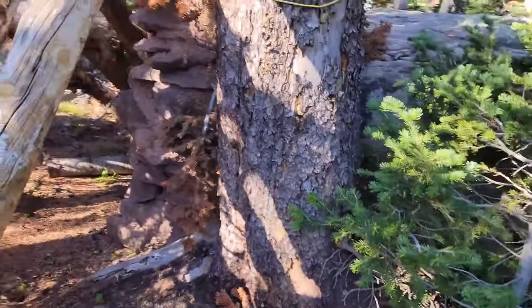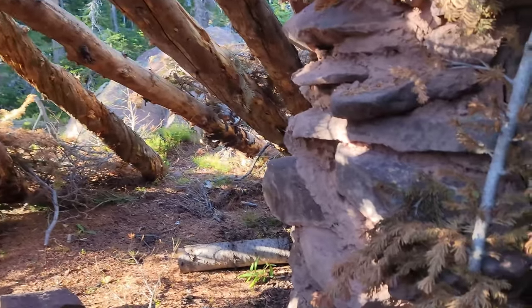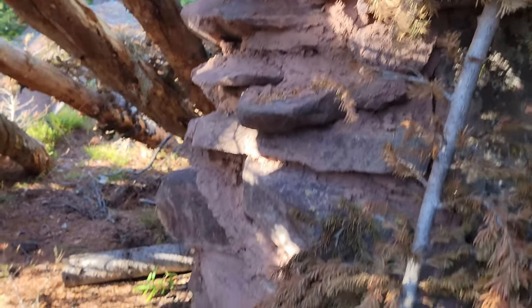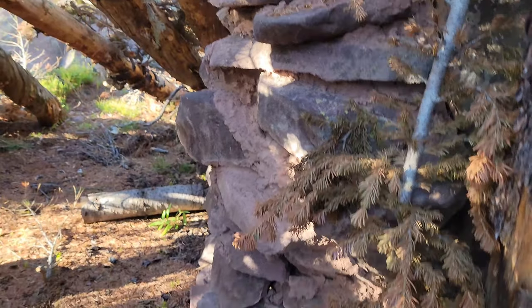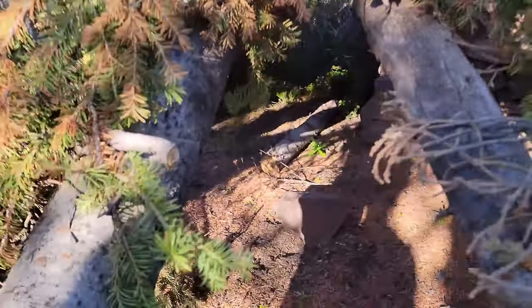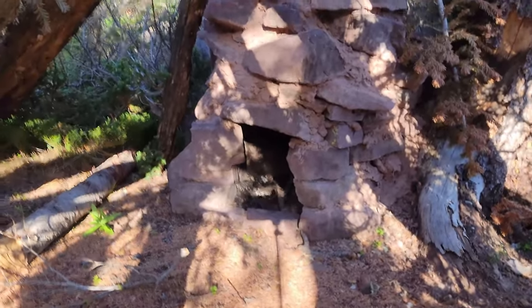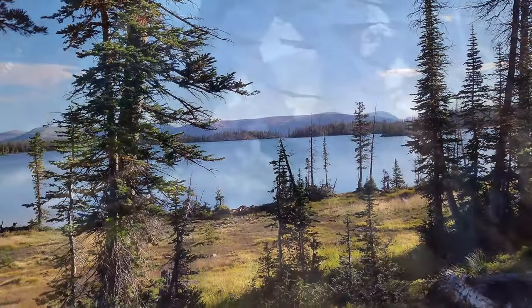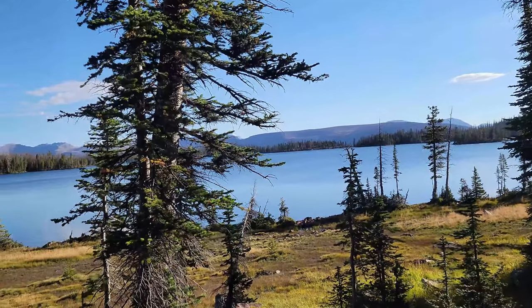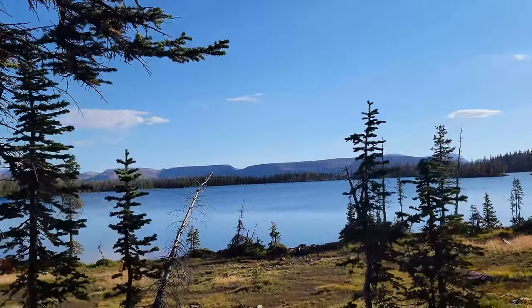Got your entrance to it right there. That's like legit. Wow, they even used mud and mortar to do the bricks. Wow. Right on. Just needs a new roof, but look at that fireplace. That's legit. Oh, look at that. Grandaddy Lake. Once again, this place is so pretty.